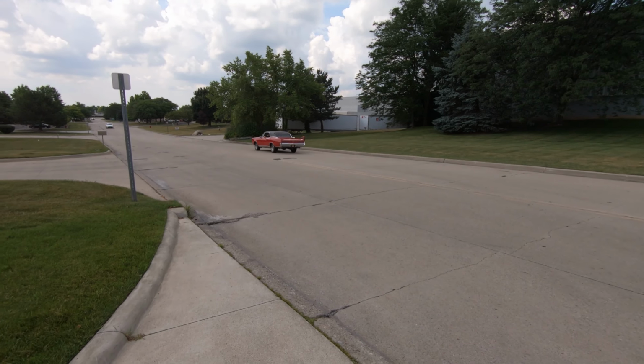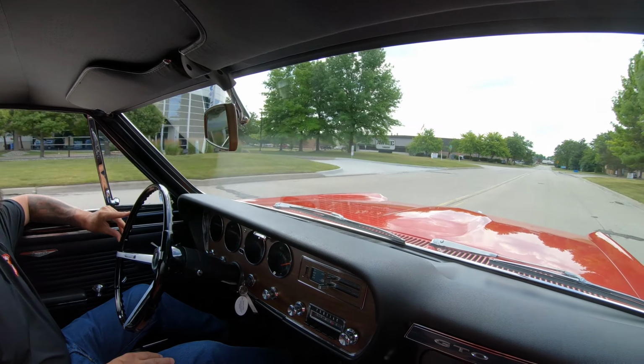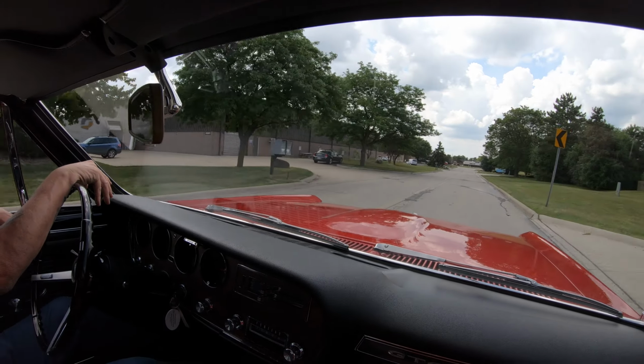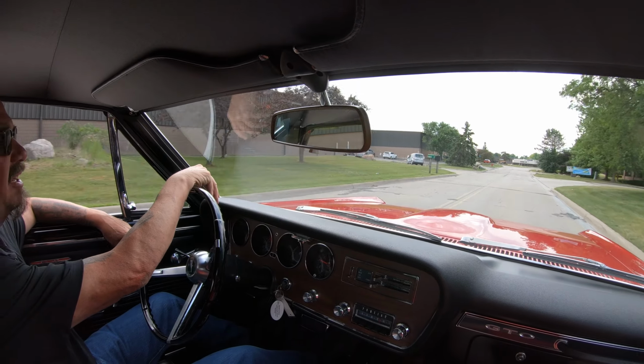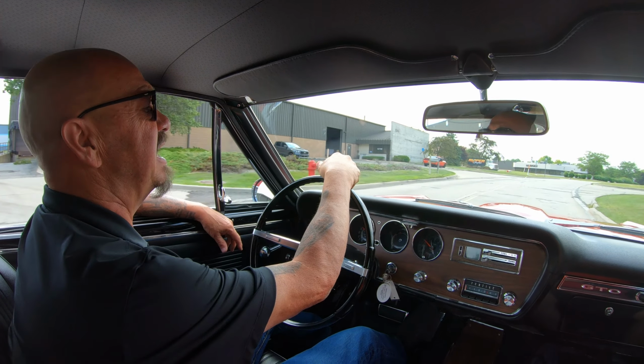It's GTO time, '67 model. Numbers matching 400, guys. You want to talk about sweet? This is one awesome automobile right here. GTO '67 model, it don't get any better than this. All numbers matching. I'm in love with a red GTO.